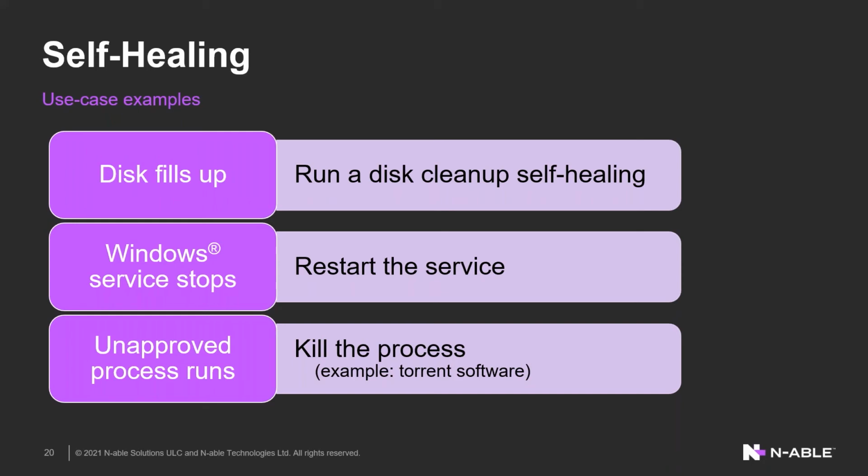Depends on if you're doing any folder redirection, that kind of stuff. But service restarts, again, perfect for servers, in my opinion. I used to look after a car dealership consortium. They had dealerships all over our province here in Ontario.